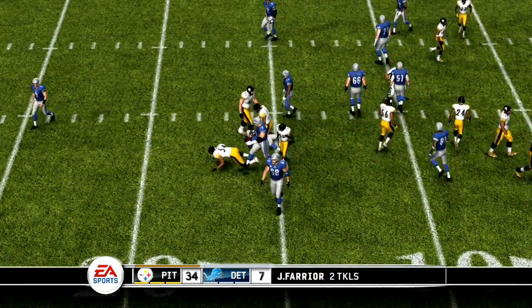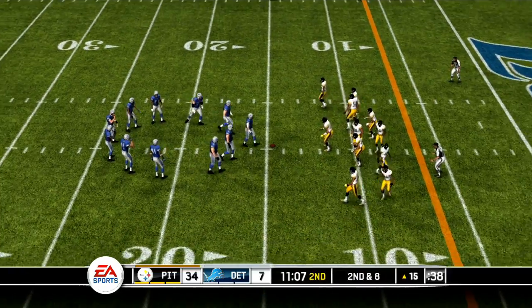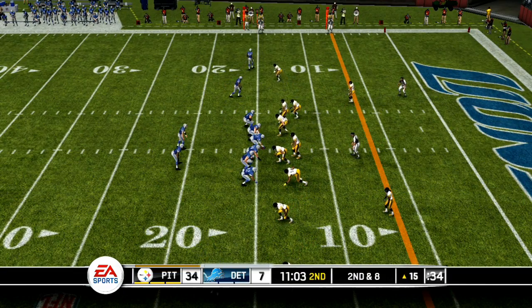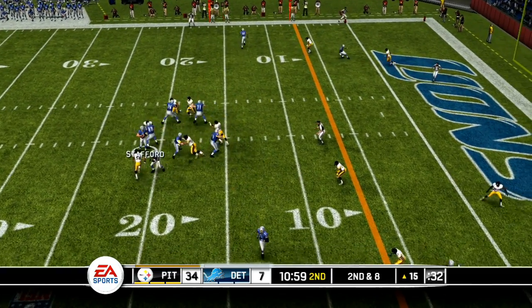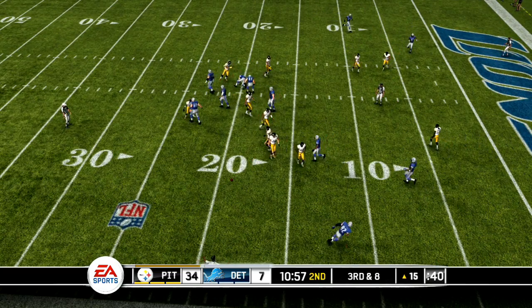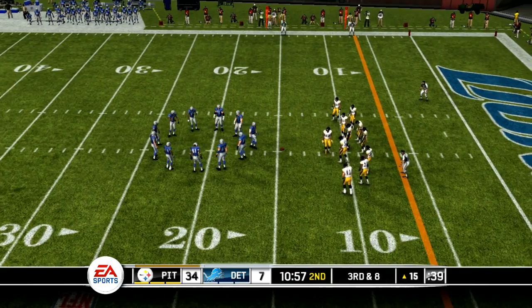Stafford gives it up the middle. They get 2 yards. Nice call there by the defensive coordinator, coming with the outside linebacker blitz, which really put some pressure on this group up front. Not much time to throw. Well, the defense didn't get the sack, but they got the next best thing, and that was a bad throw.